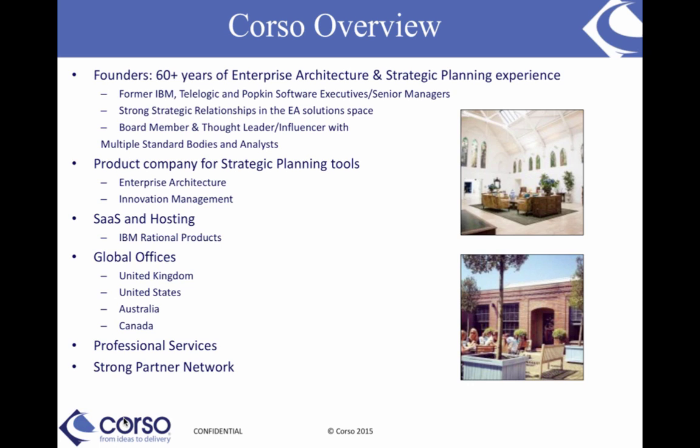So as I mentioned, we are a product company. So we have a SaaS platform. So it's software as a service, and it's a monthly rental model for our products. And again, there's a link at the end of our presentation to come in and try our software out with our trial. We have traditionally been doing lots of hosting of IBM products as well. So we provide software as a service for requirements management and enterprise architecture tools from IBM.